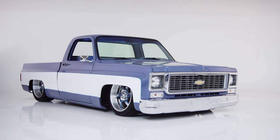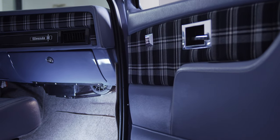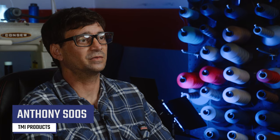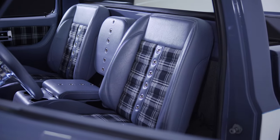So the 1973 Chevy Squarebody that TMI built for the SEMA show a couple years ago features a whole new line of products that they had developed specifically for the Squarebodies. And Max Fish of Bio Customs actually started this project, so a lot of the harder suspension components had already been figured out or worked on to start with. One of the best parts about this truck, in my opinion, is the interior.